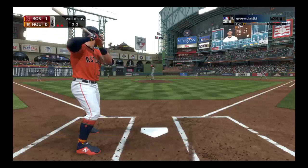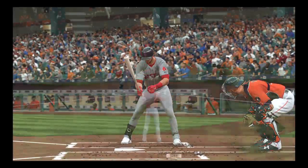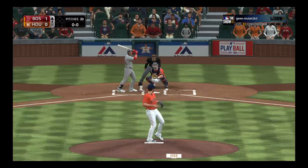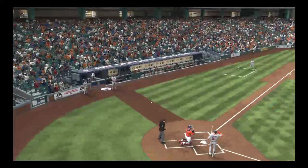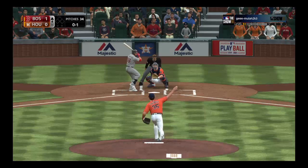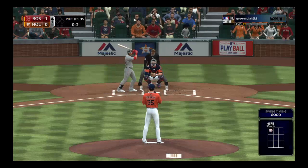The 2-2 is swung on and missed, strike 3. The left-handed hitting Andrew Benintendi stands in. Flied out in his first at-bat, so make him 0 for 1 so far. And 2 the count to Benintendi. No balls, 2 strikes.